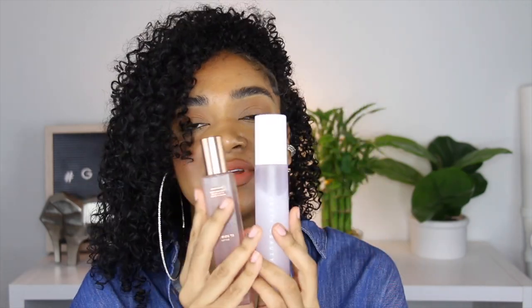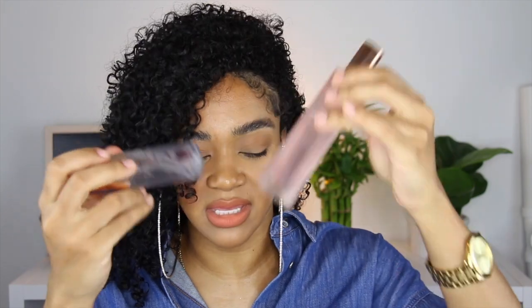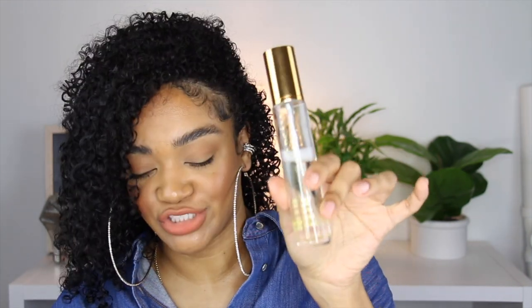Then we have the Fenty and then the Patrick Ta. To me, both of these are pretty much the same. I feel like they give me the same finish. I don't think one's glowier or dewier than the other. I feel like both are kind of like similar. Then the Charlotte Tilbury is definitely more glowy than the Patrick Ta and the Fenty. Then definitely I'm gonna go with the Iconic London. Then is the Versali for sure. And then of course the Tatcha.